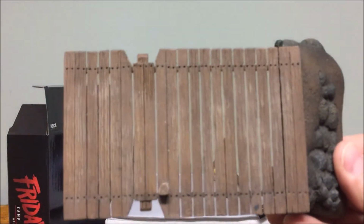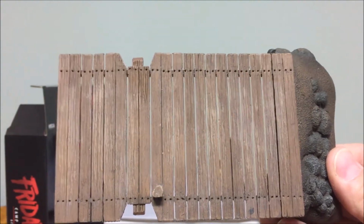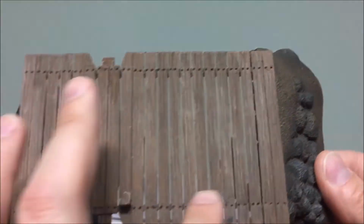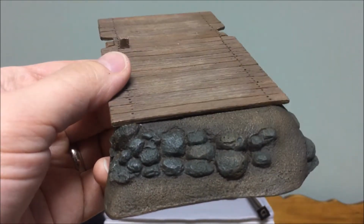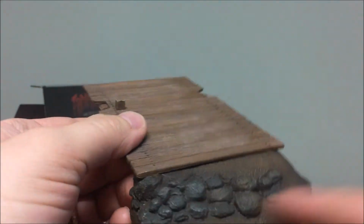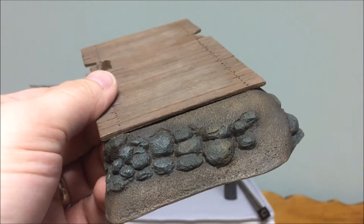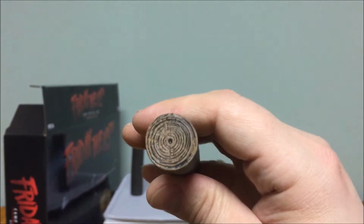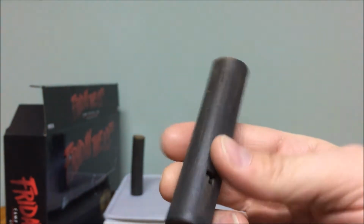Before we get at that, we can just take a look at the details here. You can see it has that wood grain to it, and you can see where all the nails would be, which is a really nice little detail here. And then you have the different rocks from the lake. I guess the edge of the lake here, and I guess this is supposed to be just like the dirt. So pretty cool looking piece. And even the posts have that wood grain to them on the top.